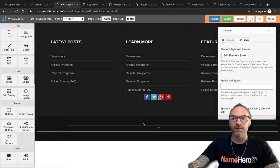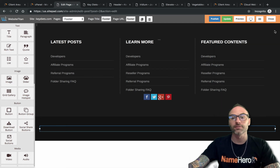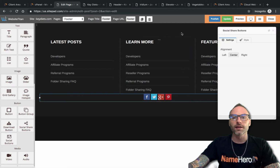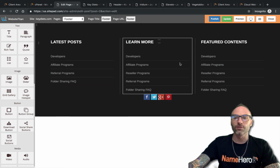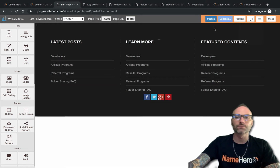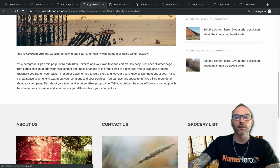I think we can even get rid of this too. We can delete this as well if we want to, or just leave it without the text. It's up to you. All right, so to do that, I would just click the delete button up there, the trash folder, and it goes away. So let's just update. And if we go back here, let's see, I think I'll preview this all here.